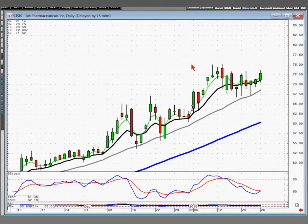I bought the February 73s for I think it was $4.30 with the anticipation that over the next week they could turn into maybe $11, $12 calls.